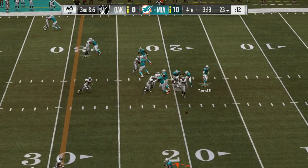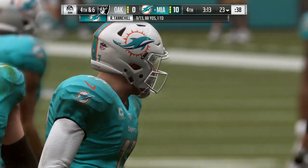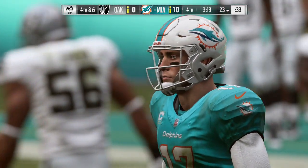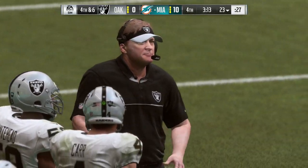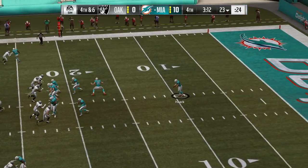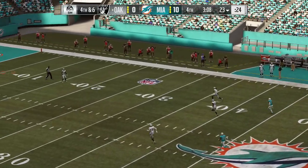Here's Tannehill. And this is going to be incomplete. Here's Matt Hawk now. He's been terrific so far. And he gets this away, and look at this. This is a good one.